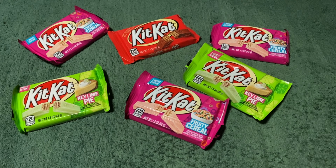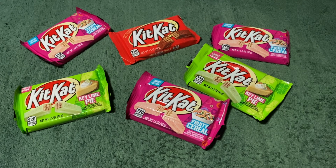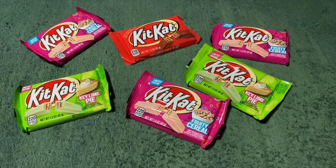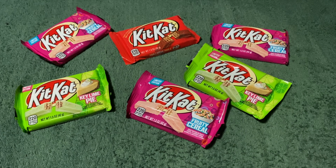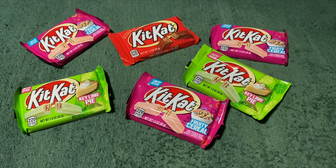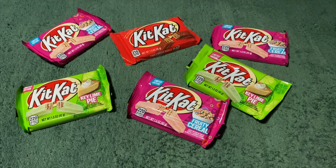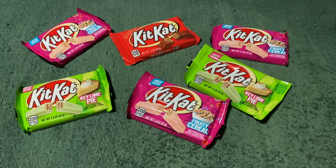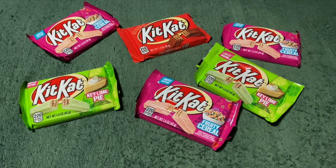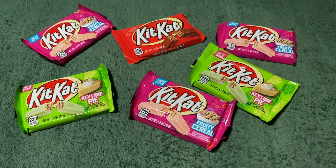Anyway, here I am with half a dozen Kit Kats. And as I said earlier, I really don't care for key lime pie. I guess this is a sign that this key lime pie doesn't really taste much like key lime pie. And the fruity cereal, well, it's just vaguely fruity cereal tasting. Not any one in particular. I don't know how much different all those things really taste from each other.